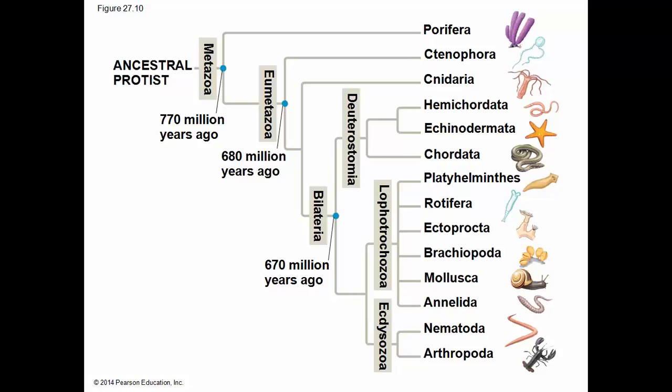Okay, so here is the Bilateria. This is the important clade of invertebrates that we're studying right now. I want to point out a couple of things here to you. Here's the Ecdysozoa. These include the nematodes and the arthropods. So nematodes are more closely related to arthropods than we previously believed. These are the Lophotrochozoa. These include the flatworms, rotifers, the Ectoprocta, the Brachiopoda. Like I said, they're pretty rare nowadays. The mollusks and the annelids. So earthworms and mollusks are more closely related to each other than earthworms and nematodes.